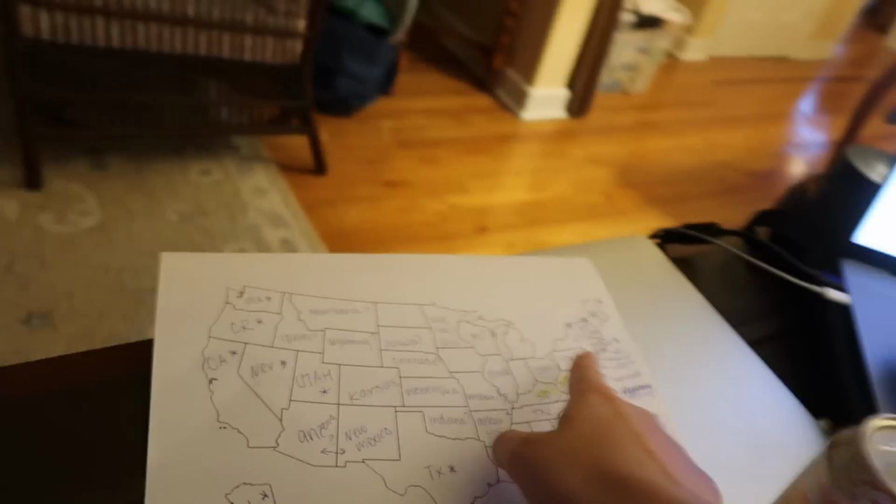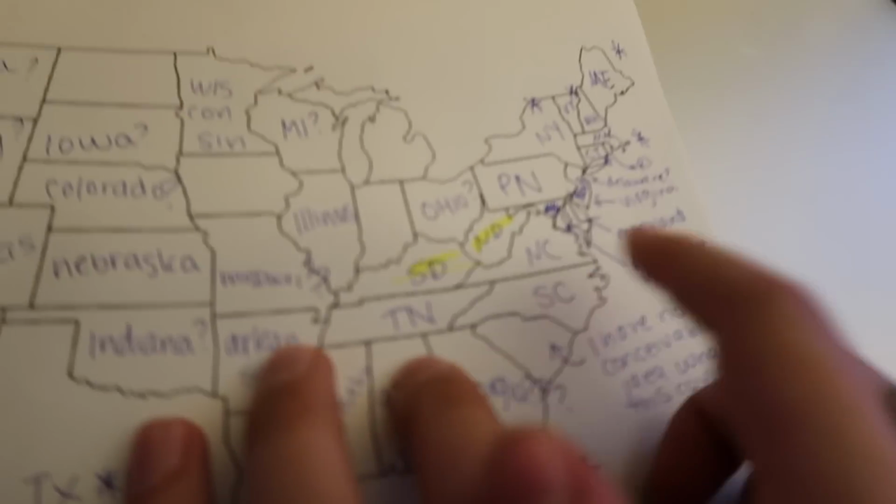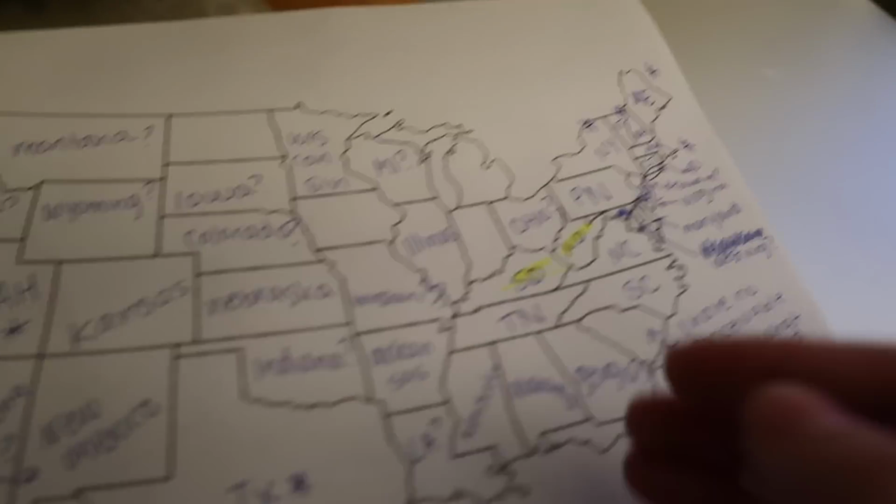How is this Virginia? Where did you guess Virginia? That was New Jersey. You guessed Virginia right next to New York? These two look exactly the same, just flipped upside down. So why wouldn't I? I was so certain.